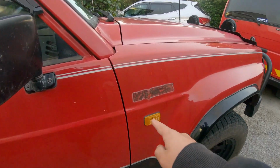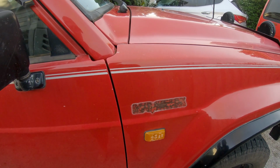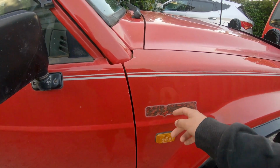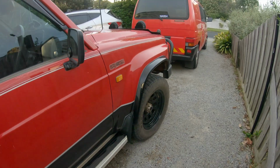Oh, and if anybody on the internet anywhere can find me a Maverick badge, that would be wonderful, because this one fell off. We've still got the one on the other side, but our right side Maverick badge has gone missing, which is a major bummer.